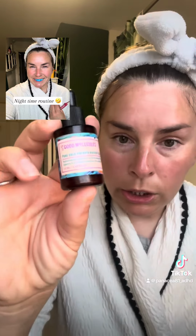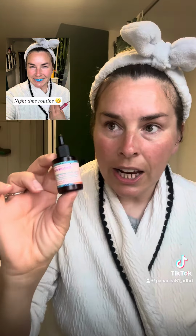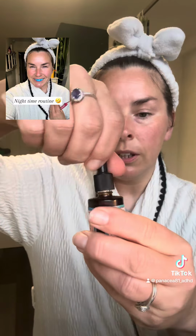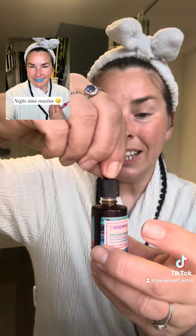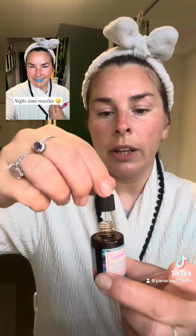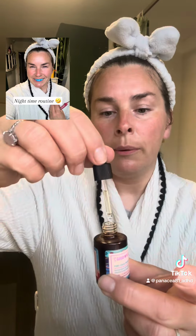This is what I've got on my skin. Good Molecules, and it's cold pressed rosehip oil. This is amazing. Now, it doesn't smell particularly amazing. It's rosehip oil, but look at it, it's so cute. I've had this for years, and it's still got loads in. I'll do this about twice a week. Otherwise you get a really greasy skin, and then I get breakouts.